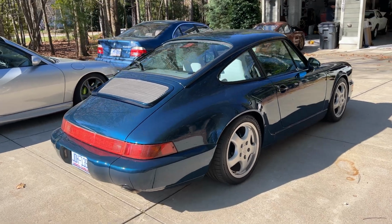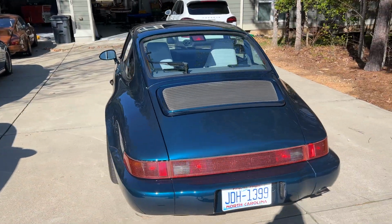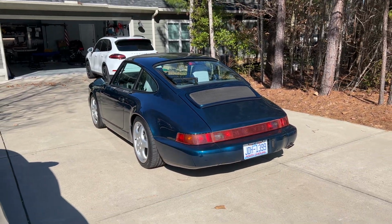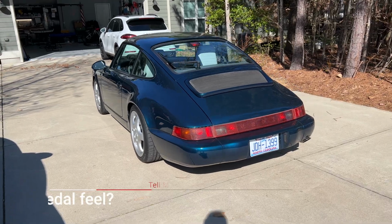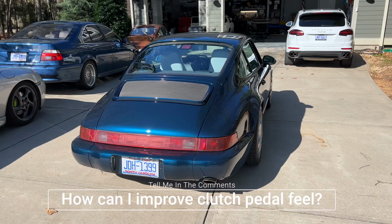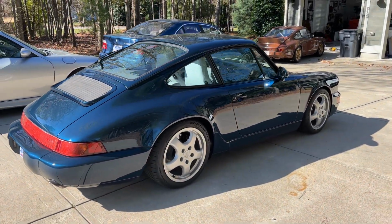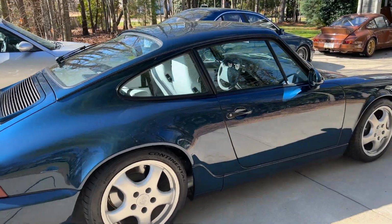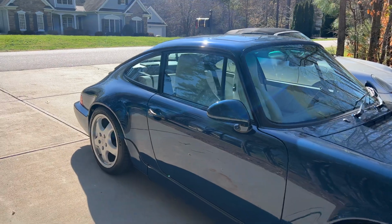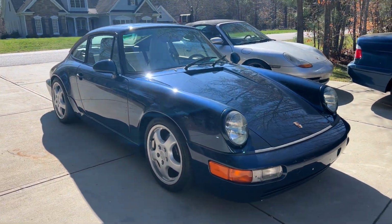Also, my clutch pedal feels kind of squishy or gummy or something, so I've asked him to bleed the clutch slave cylinder on it. And I'd love to hear from any 964 owners out there: how do you get a solid feeling clutch in one of these cars? It just feels different from my 993. My 993 feels very confidence inspiring, consistent. This one just doesn't feel that way. And by the way, the clutch is new. I had it replaced when I had this car gone through. So I'm going to be dealing with that.